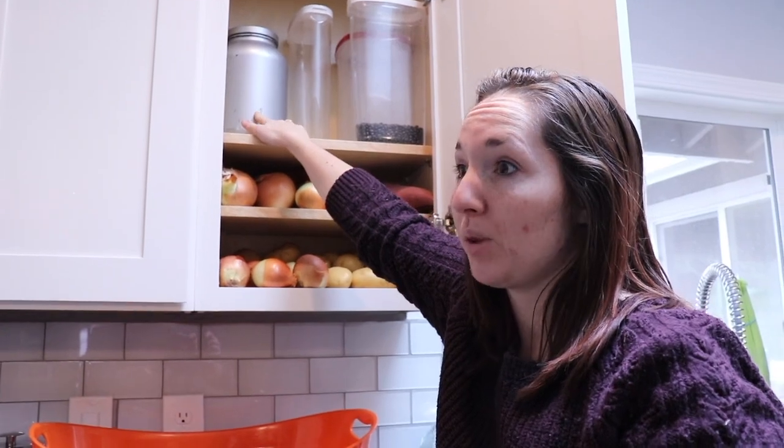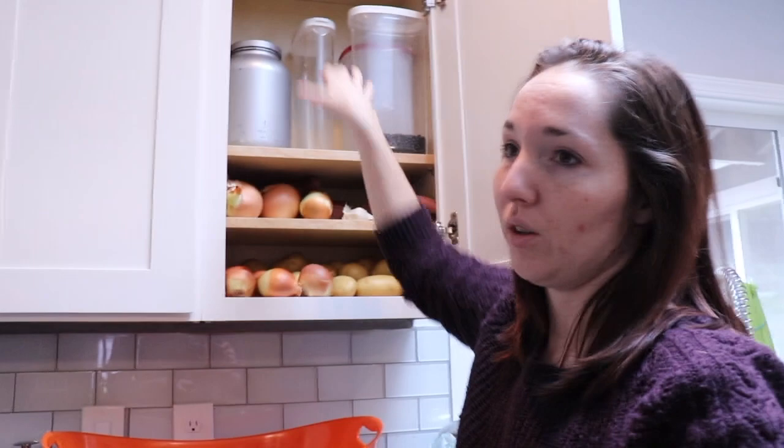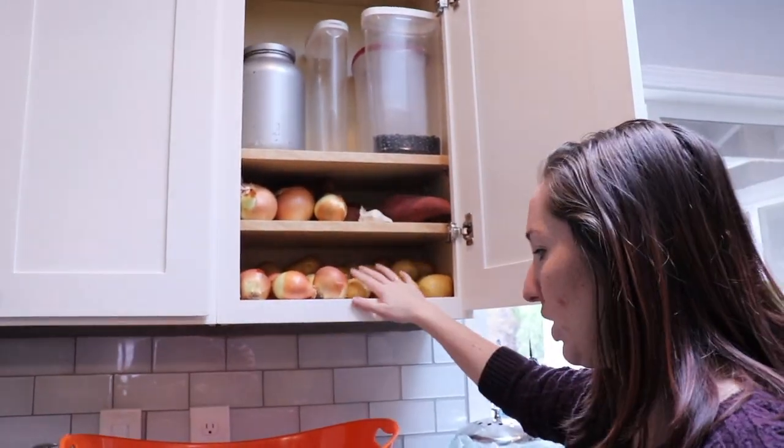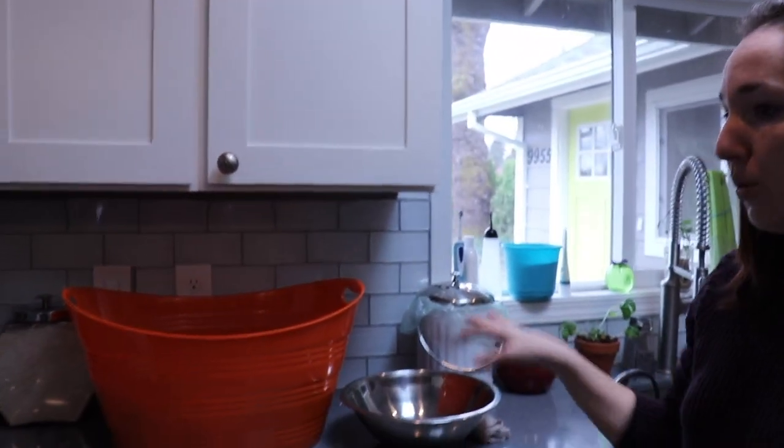And then this is sugar, and I know it's kind of misplaced as far as my cabinets, but this is the tallest place for it. We keep our onions and potatoes here. Garlic on the countertops is mostly produce.